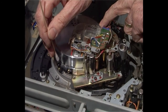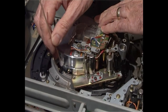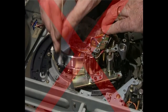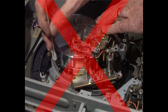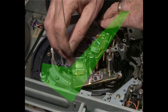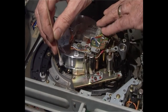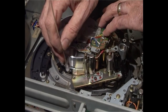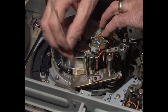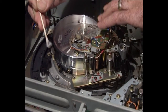We have a pair of heads here, which is the flying erase head and replay record head, which I'm cleaning now. It's vital that this up and down action should not be carried out, otherwise the heads will break. And we go around to the other pair of heads. And you can see the amount of dirt I've got off there.